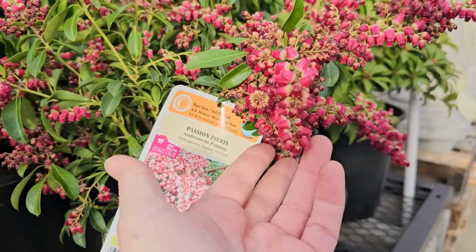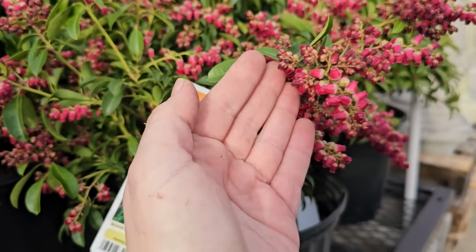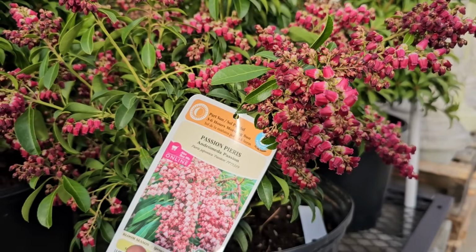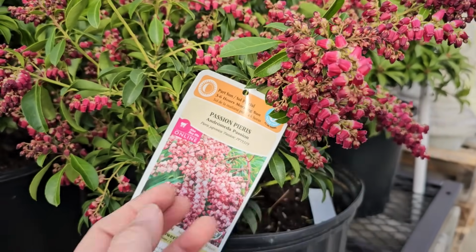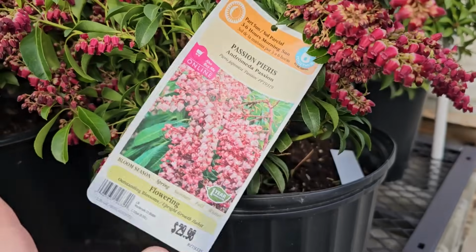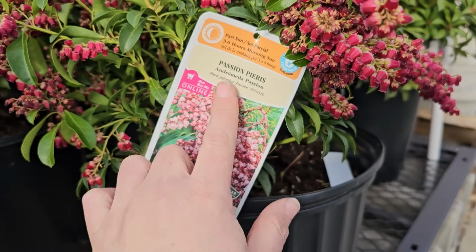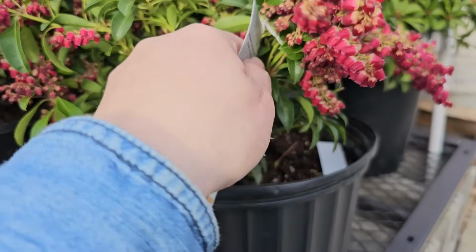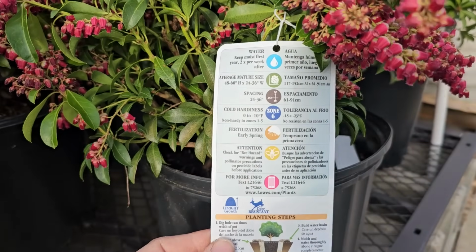These bloom in late winter, early spring. Gorgeous. They're little bell-shaped flowers. This variety looks like it's a fuchsia color, deep red, really pretty. Pieris japonica, or Japanese andromeda, is also another name for them. They like part sun, so they're good in a woodland setting as an understory type shrub, so that they're only getting a little bit of filtered sun.